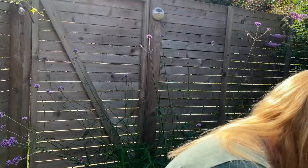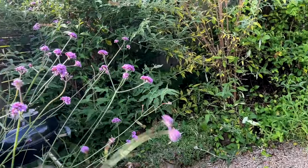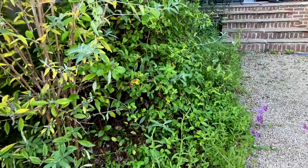Oh, that's too much effort. We've got stick in the oven pizza. That's for the barbecuing people. Oh, there you go. Hang on. The plants are taking over.